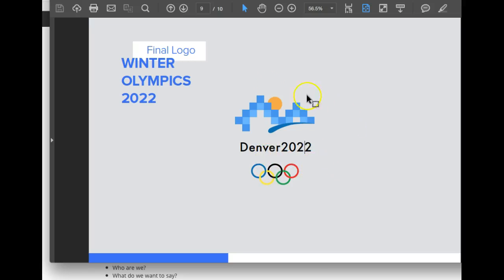What we're doing here is we're going to create some connections by proximity. Right now this can almost be viewed as 3 separate items: the mark itself, the type, and the rings. So we get those a little bit closer together in proximity, and the mind will visually group those as one. And I think that will definitely help.